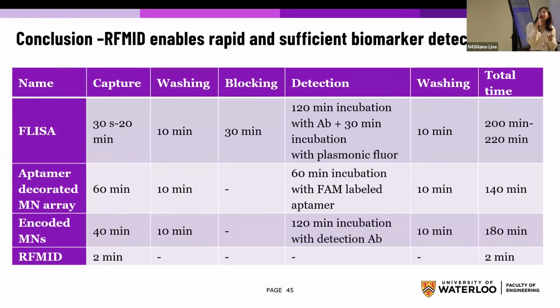At the end, we compare our RFMID devices with other types of microneedle biosensors. As we can see in this table, all of the other microneedle biosensors require long target capturing times and very complex post-processing steps, including washing, blocking, and detection. However, our RFMID patches only require 2 minutes for both target capturing and detection, which is significantly shorter than the other types. Overall, I think this RFMID device can open some new avenues for microneedle biosensor development, and it has great potential for manufacturing and commercialization.